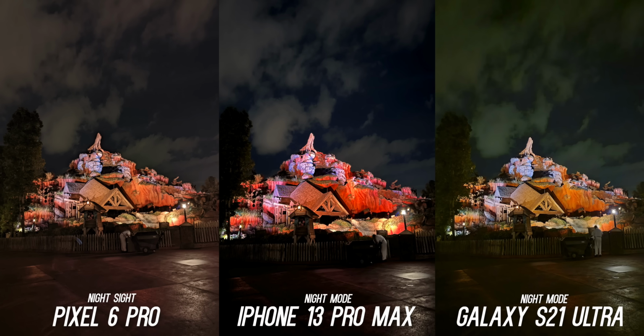Here's a shot without night mode. And here's a shot with night mode, and you can see that the Pixel 6 Pro captures a ton of shadow detail. Look at the tree, the ground, and even the person working, you can see them clearly.